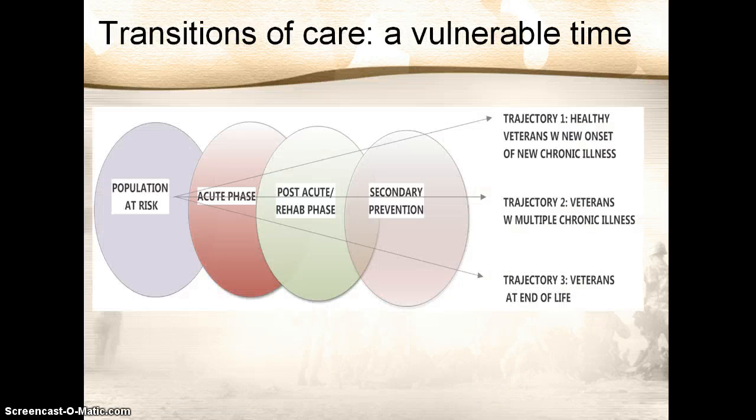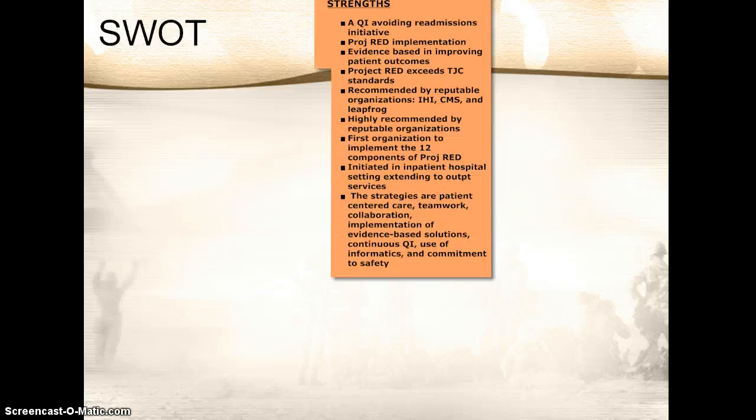Now, for my cohort of patients, I look at the populations at risk. The first trajectory are healthy veterans with a new onset of chronic illness because they are still in denial. They are still adapting to these new chronic illnesses. And trajectory 2 are veterans with multiple chronic illnesses. The third trajectory are veterans at end of life.